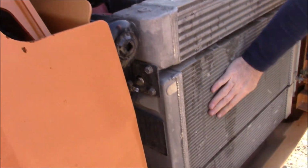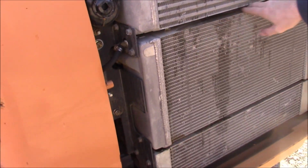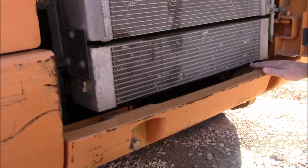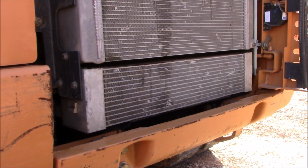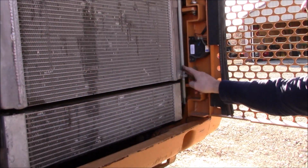No leaks around the radiators. We've had some rain. You can see a little bit of wetness from the water we've had. It's been awful as far as that goes. But around the bottoms, no leaks. No nothing coming out of here as far as antifreeze. Fins are all nice and straight. No issues. Coolant level's good.